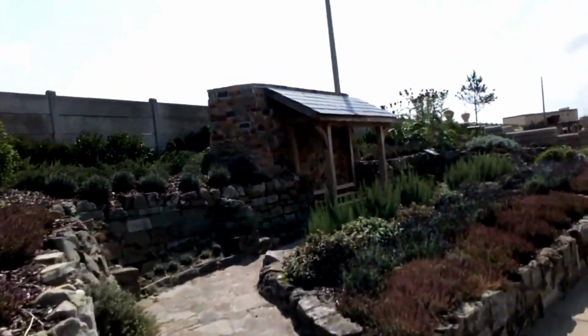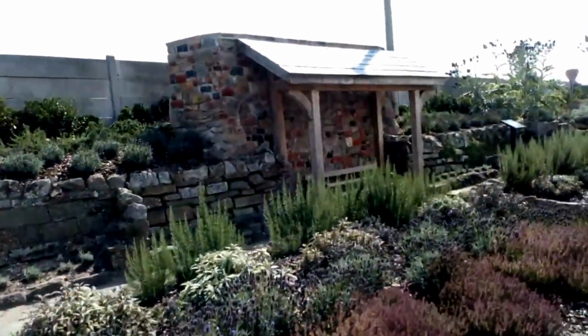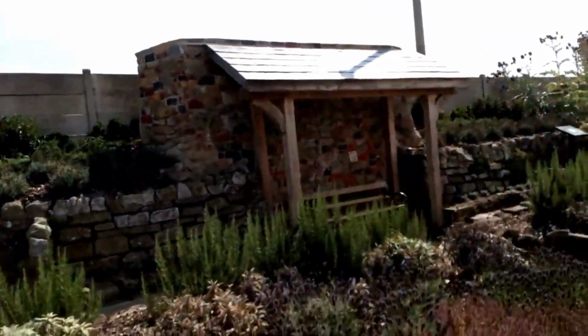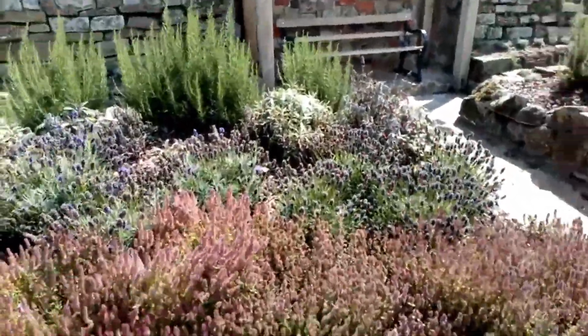Absolutely fantastic. Like I said, here you've got this little shelter over here as well where you can sit in the shade as well. Beautiful plants as well. Take a shot.